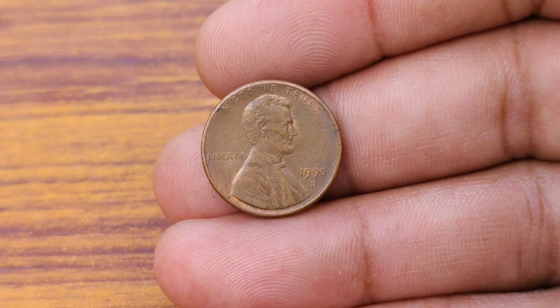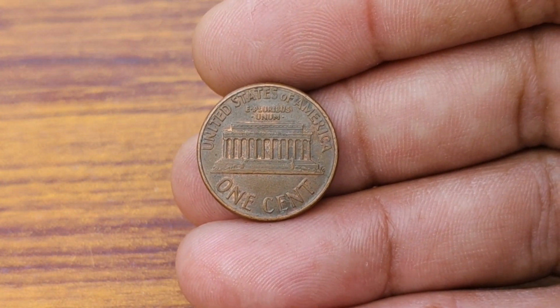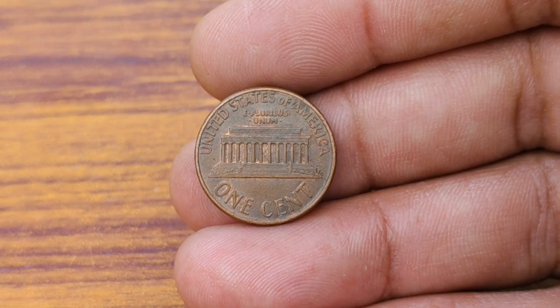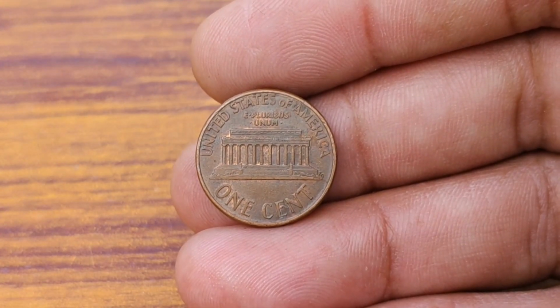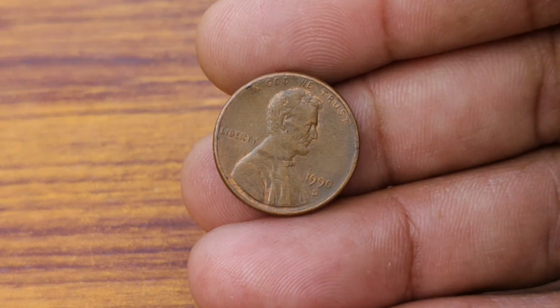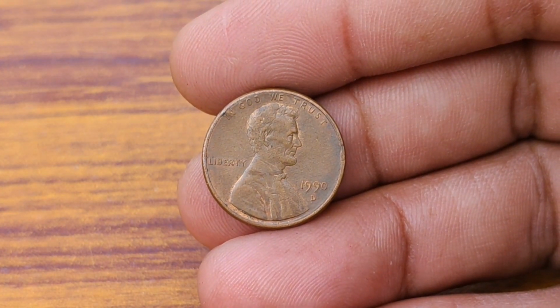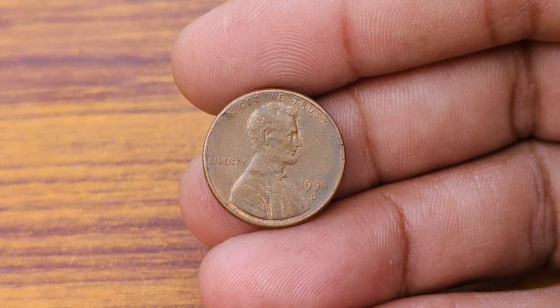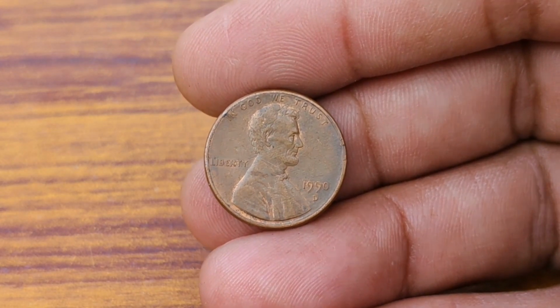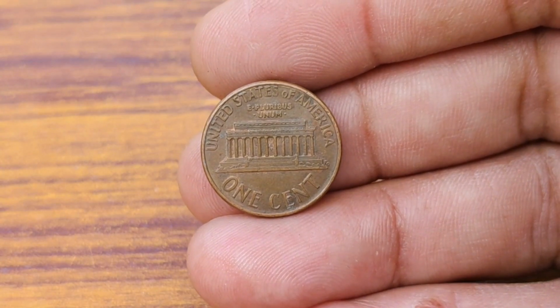Uncirculated coins, especially those with high grades like MS65 or MS67, can command much higher prices, sometimes over $81,000, which is far too much for anybody I've ever seen. If your 1990 D penny has been professionally graded and has a unique feature like a strong strike or vibrant toning, you're looking at a much more desirable collector's piece.